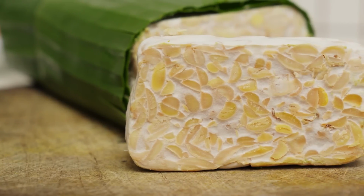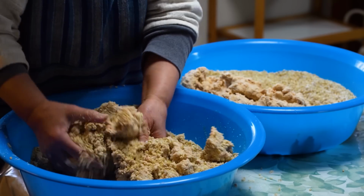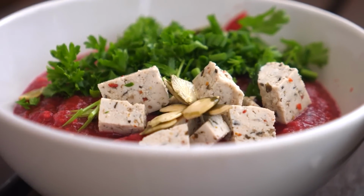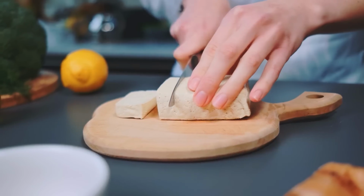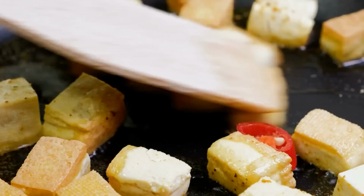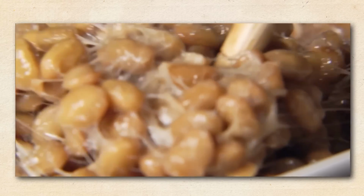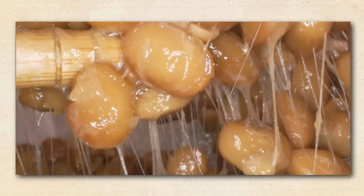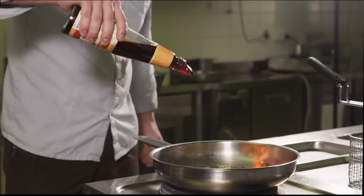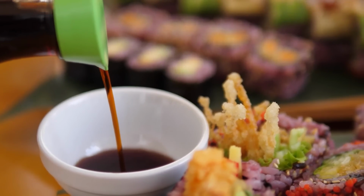Let me quickly show you some of the most popular and globally well-known soybean products. Miso, a fermented soybean paste used in soups, marinades, and sauces. Tofu. It is made from soy milk, and it's valued for its high protein content and versatility. It is used in soups, hot pots, and desserts. Natto, fermented soybeans known for their strong smell and sticky texture, often eaten with rice for breakfast, is believed to have numerous health benefits. And finally, probably the most popular product made from soybeans, the soy sauce.